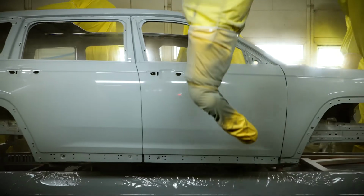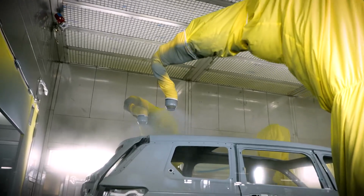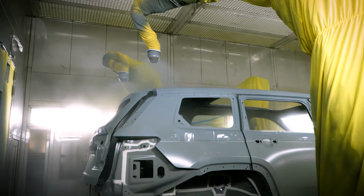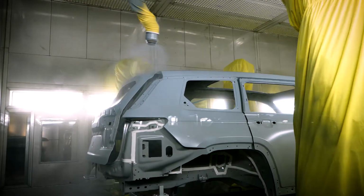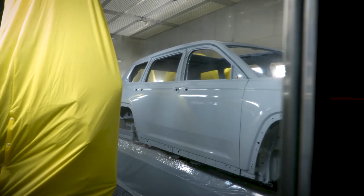Then we put our prime layer on, our base, and our clear. Primer is basically right in the middle of the entire paint shop. Having a nice even layer of primer on there allows our base coat to adhere to something that's nice and smooth and flat. And then that durability protection is important for the long-term viability of our products.